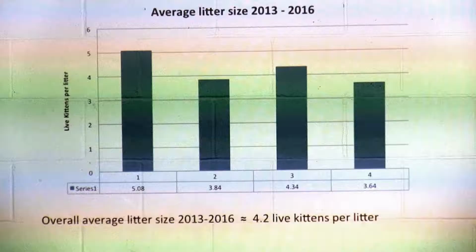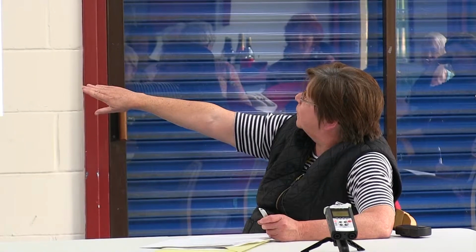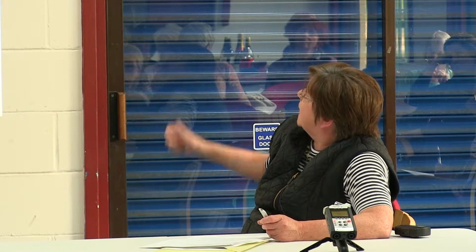Average litter size. It seems quite variable. This year, or last year's figures rather, the average has worked out at 3.64, 4.34, 3.84, and the year before that, 5.08. It may be because of the reduced number of litters information that was submitted, it may be just a statistical anomaly. So I think it's very important that we carry this on and we see what we get next year.